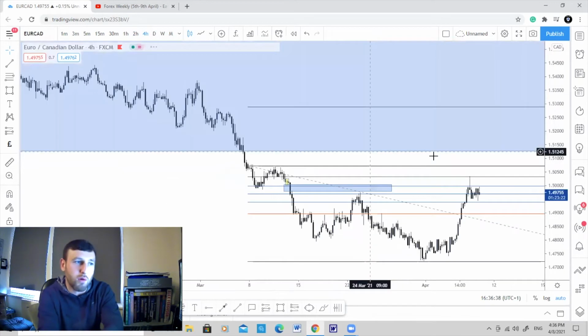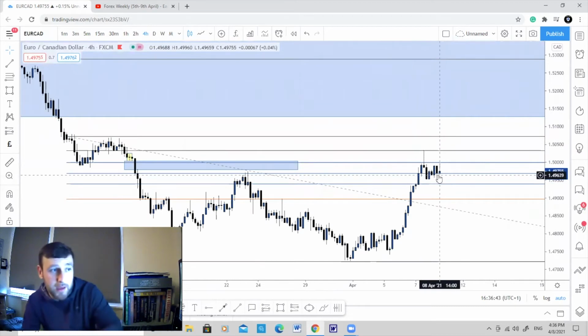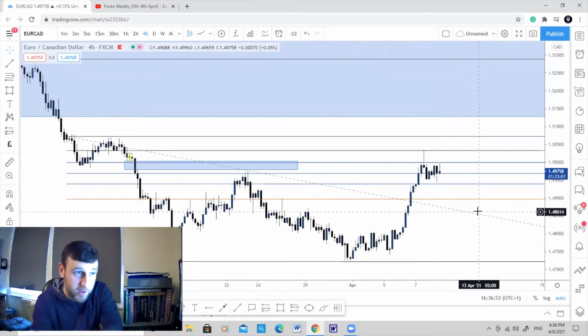If I just go to a 4 hour, it looks a bit clearer. I like the area. It's been here for about a day now, a day and a half. It seems to be interacting around that 150 level very cleverly. So what I'm going to say is keep an eye on the 149,900 mark. At the moment, we're on 149,758.